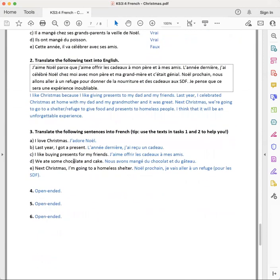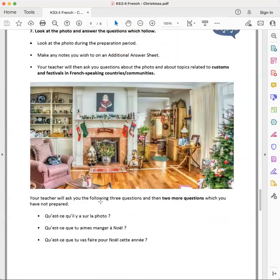Okay, so sentence A, I love Christmas. J'adore Noël. Nice and simple. J'adore Noël. Last year, I got a present. L'année dernière, j'ai reçu un cadeau. Last year I got a present. L'année dernière, j'ai reçu un cadeau. I like buying presents for my friends. J'aime. Oh, hold on a minute.